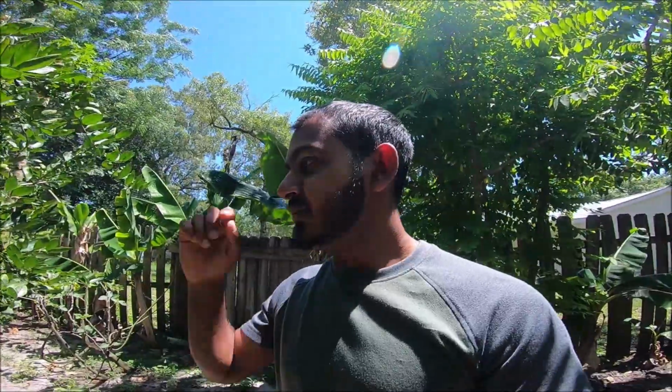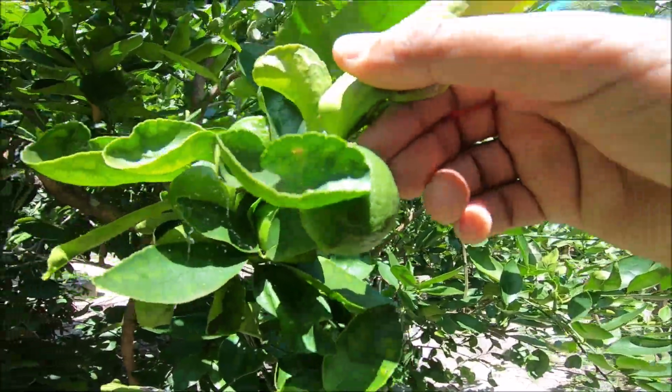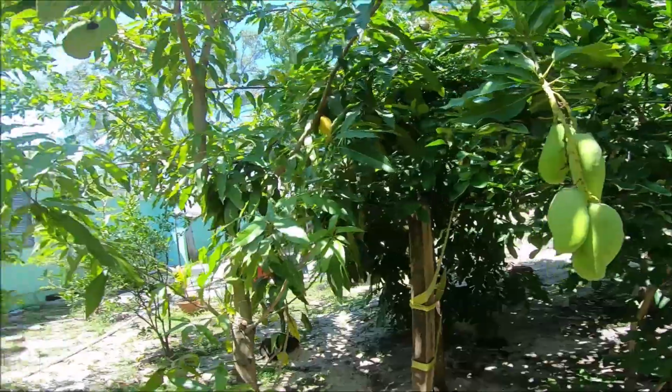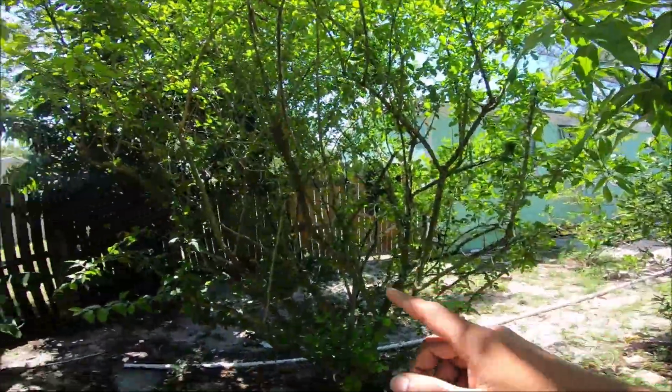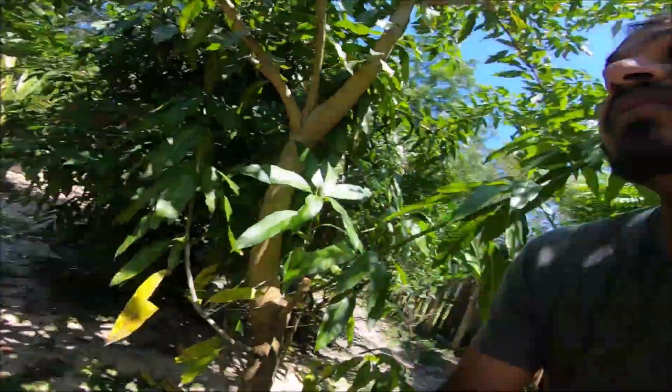That's pretty cool. So this auntie has a lot of fruit trees in her backyard. Right, look at this lime. Lime tree here. That's pretty cool. Got our next cherry tree here. A big cherry tree. So we're making our way through here.